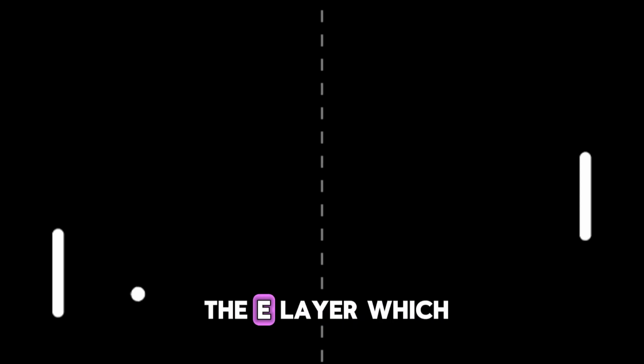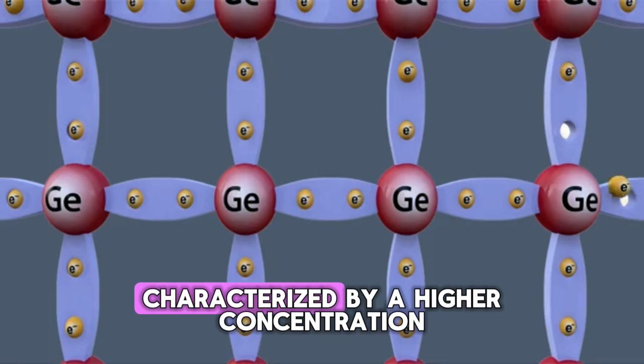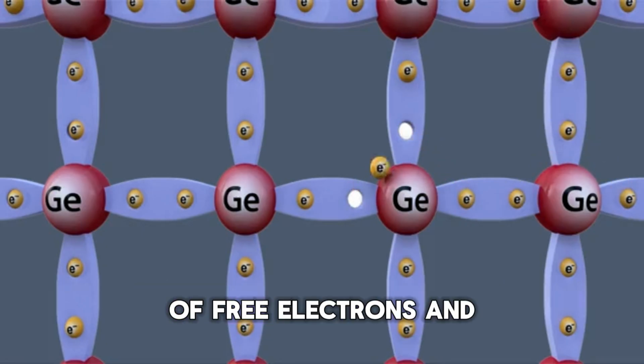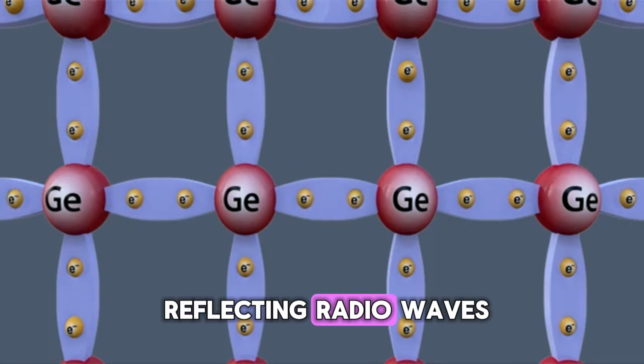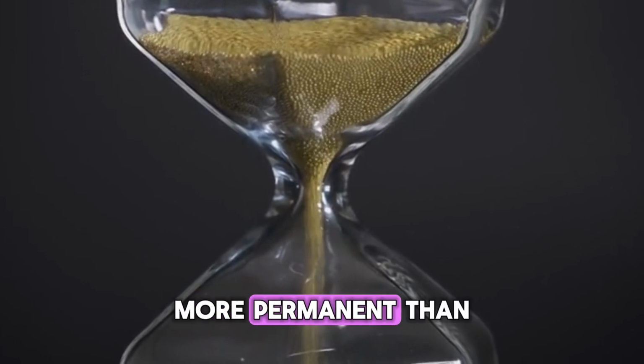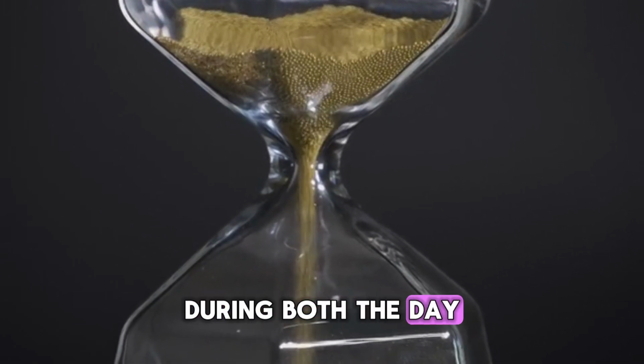The next layer is the E layer, which is located above the D layer at an altitude of around 90 to 150 kilometers, or 56 to 93 miles. The E layer is characterized by a higher concentration of free electrons, and it is the main layer responsible for reflecting radio waves. The E layer is also more permanent than the lower layers of the ionosphere, and it is present during both the day and night.